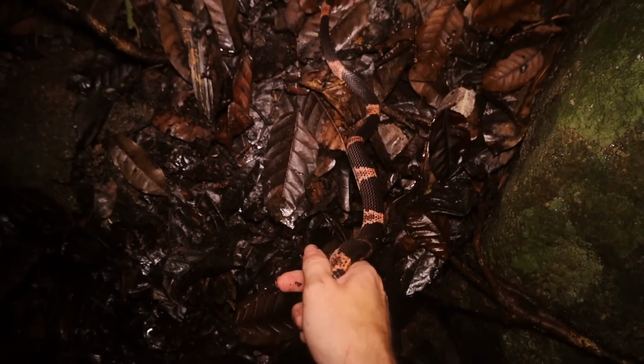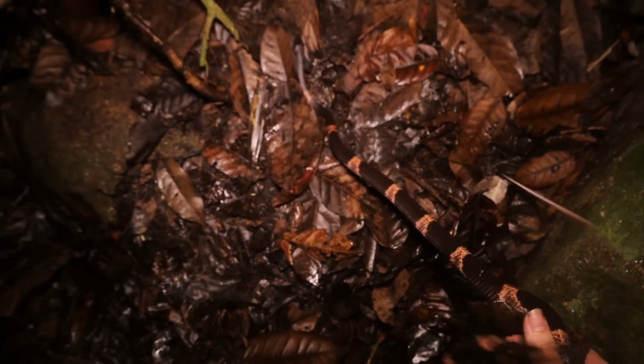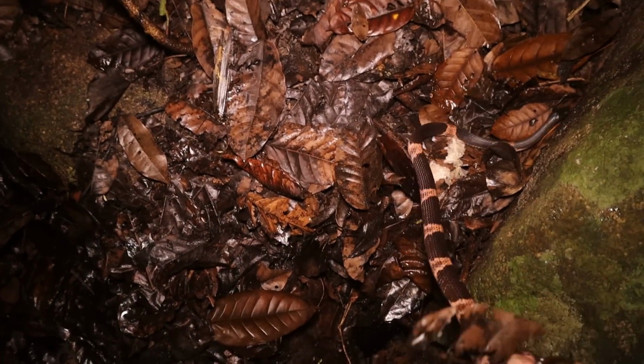Spot. I wonder what these guys eat. Probably just like skinks and lizards and frogs and snakes.